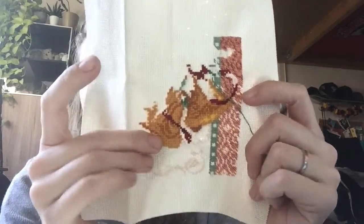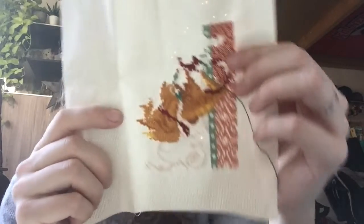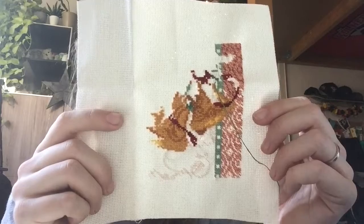I started in the middle. I did the underside of the 2 bells, started on the ribbons, and this is all half cross stitch for the background for this whole banner, which I'm now filling in with the last color, which is hanging here on the back.